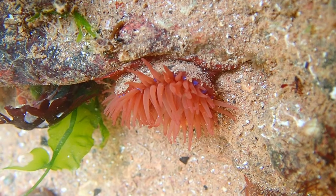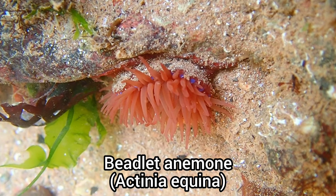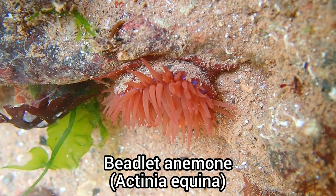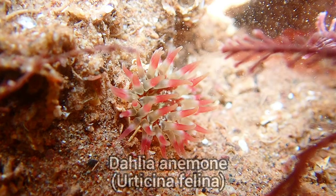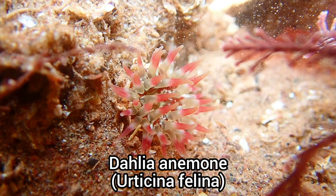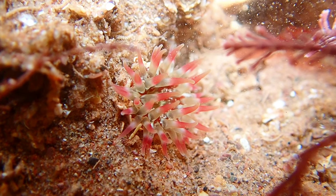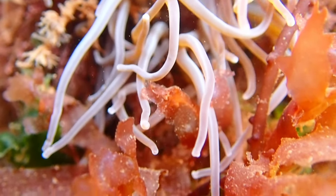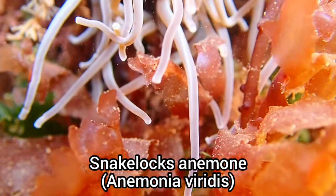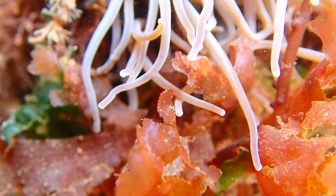The first find of this rockpooling trip was this beadlet anemone, which is one of many different anemone species that you can find at this beach. You can even find snakelocks anemones here, which is my favourite anemone species to find while rockpooling.